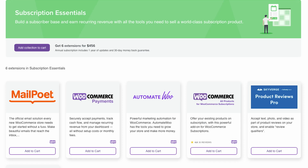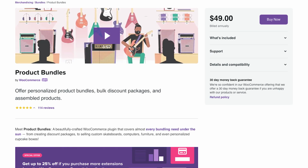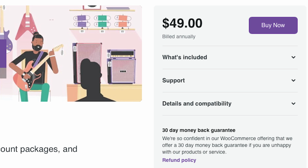If you're a WordPress user, you're used to paying for website hosting fees, domain registration, and premium website themes. And while WooCommerce itself is free, you need to watch out for the hidden costs of this platform. Many of the extensions you're going to want to add to improve your store, such as subscriptions or product add-ons or creating bundles, they all will come with a cost, usually at least $49 per year per extension.